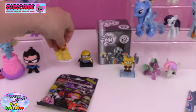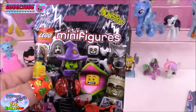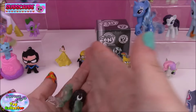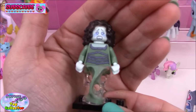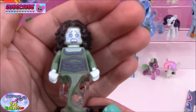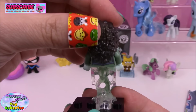Awesome. Next, we have a LEGO Series 14 minifigure blind bag. So let's see what's inside this one. Awesome! Let's get it built up. Whoa, we have the ghost. Look how awesome she is. You can see she's translucent at the bottom. Oh my goodness. She is awesome. I think she's one of my favourites from this series.